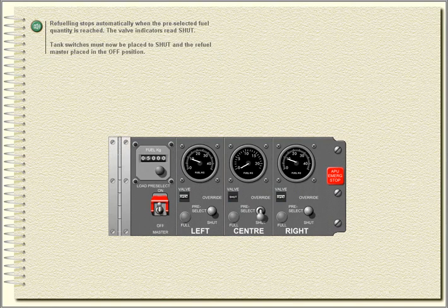Refueling stops automatically when the pre-selected fuel quantity is reached. The valve indicators read shut. Tank switches must now be placed to shut and the refuel master placed in the off position.